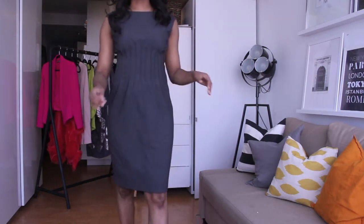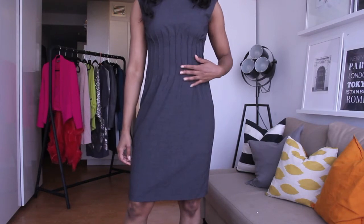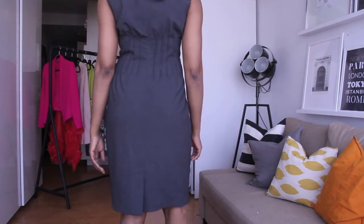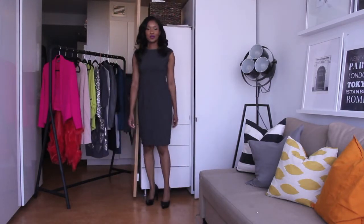In order to keep a well-rounded wardrobe, it's important not to just have your going-out, fun clothes, but to also have professional attire as well. This great ruching is here in the center on this Calvin Klein dress. It's a size 4, but it probably fits closer to a size 2. But great for a corporate look.